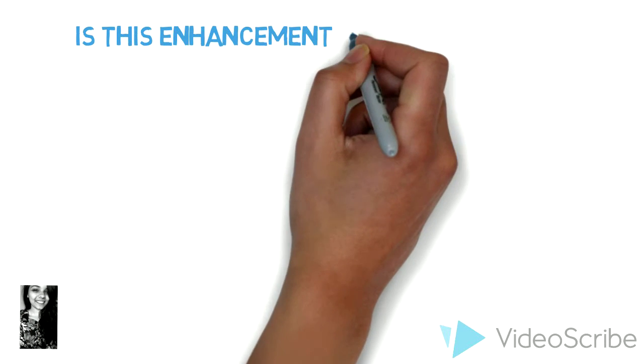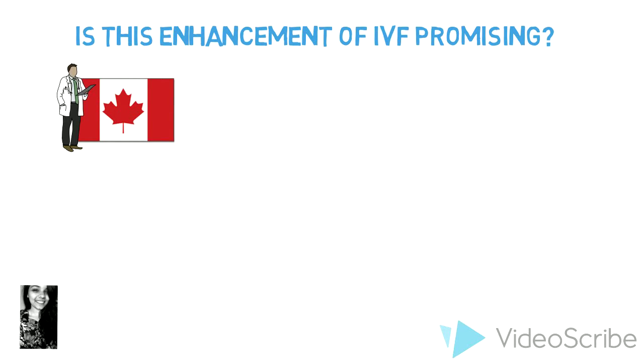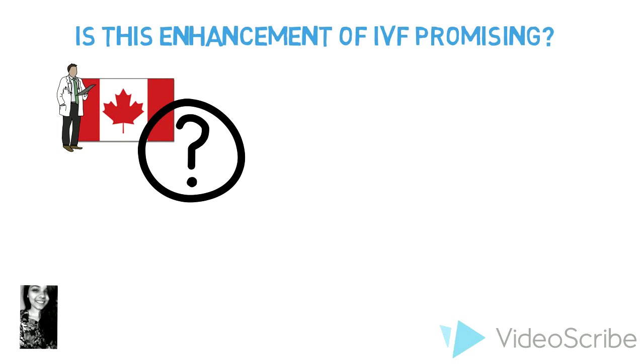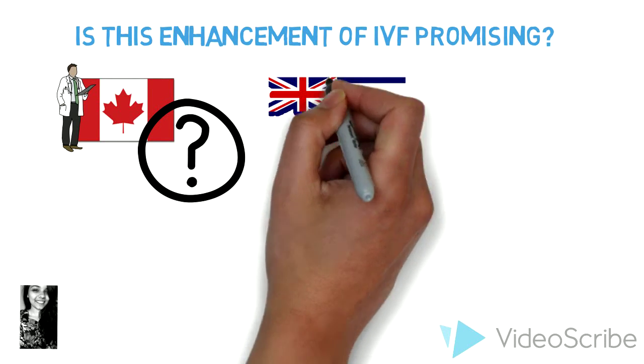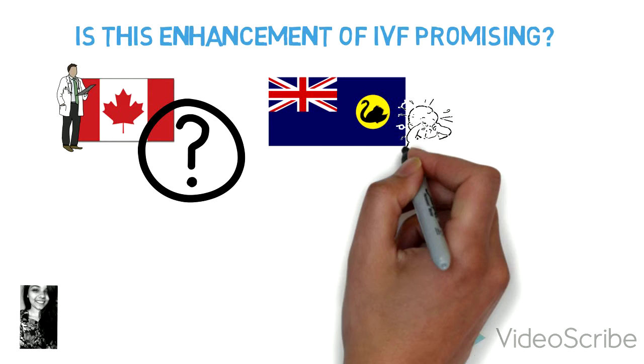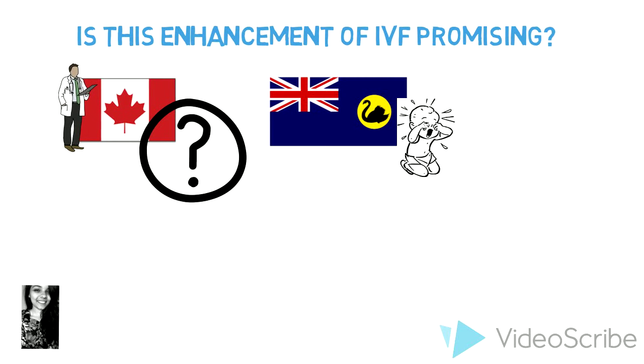Is this enhancement of in vitro fertilization promising? A paper by the Canadian Medical Association Journal analyzed the promises and challenges of ICSI and found that there is conflicting evidence about the safety of this procedure across different studies. A study in West Australia found that both ICSI and IVF were associated with increased major birth defects at 1 year compared with natural conception.